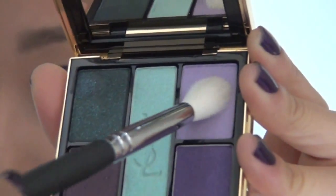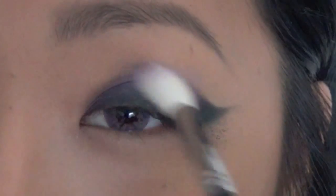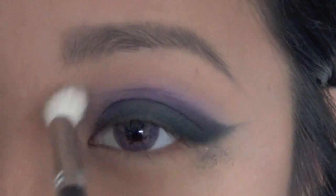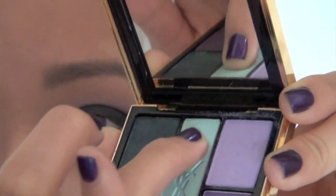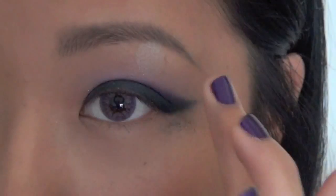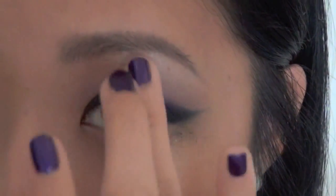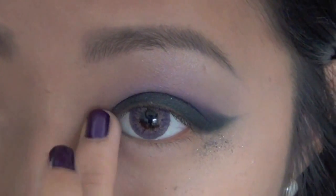And then I'm going to take this lilac here and use a fluffy blending brush just to blend out that color, give it a nice gradual fade. Now using my ring finger, I'm going to take a little bit of the seafoam green down the center and just pat that on my brow bone as a highlight. I'm also going to dab it in the inner corner.